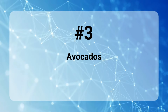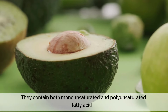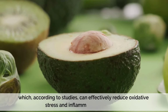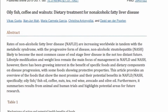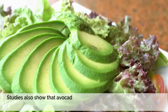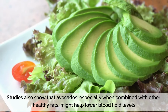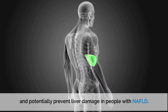Number 3. Avocados. They contain both monounsaturated and polyunsaturated fatty acids, which, according to studies, can effectively reduce oxidative stress and inflammation in the liver. In fact, a 2015 study suggested that avocados might also help reduce fat in the liver. It may even help lower blood glucose and lipid levels, two of the most significant aspects of liver health. Studies also show that avocados, especially when combined with other healthy fats, might help lower blood lipid levels and potentially prevent liver damage in people with non-alcoholic fatty liver disease.